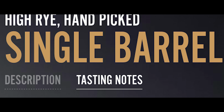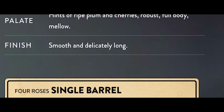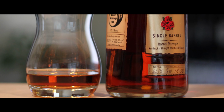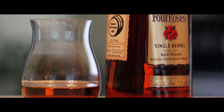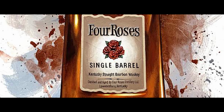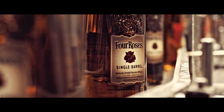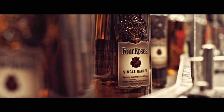These will be options that you can buy at any store at any time, just to keep this a very user-friendly video. The notes in this Four Roses single barrel are, on the nose, dried spice, pear, cocoa, vanilla, and a maple syrup hint. On the palate, you get hints of ripe plum and cherries with a robust, full-bodied, and mellow taste with a finish that is impeccably smooth and delicately long. It is aged 7 to 10 years, and it comes at a proof of 100.